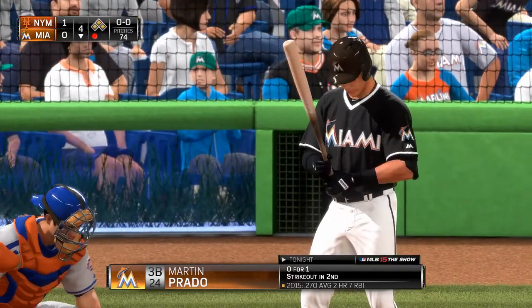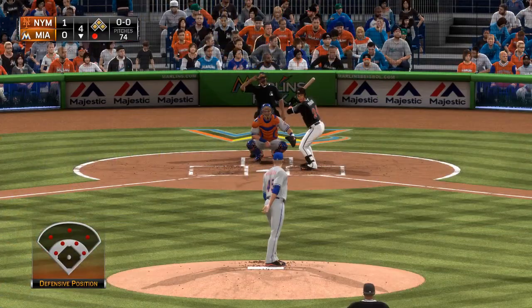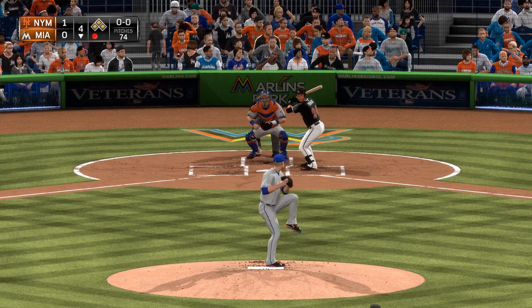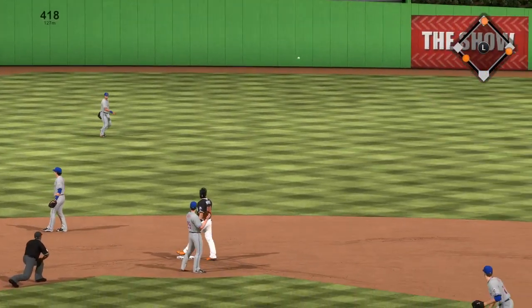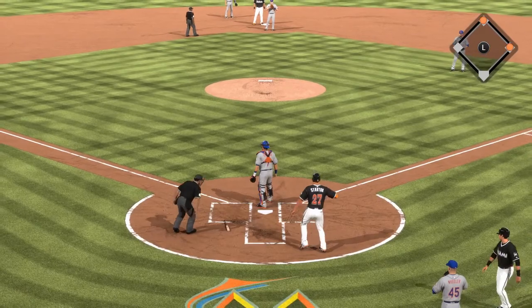Martin Prado will stride in again. He struck out swinging his first time. First pitch coming. Swing and a shot back up the middle. And that's through into center field. Base hit. 1 run scored. And the second run will score as well.